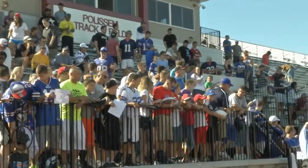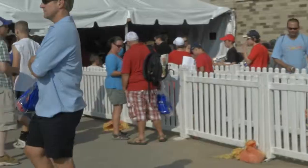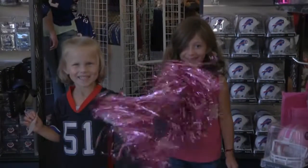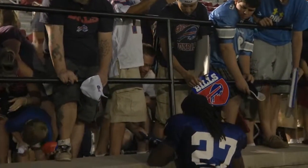True Bills fan. After practice, Bills players make their way to the gates to sign autographs, take pictures, and interact with the fans. Each day, select players appear in the kids' autograph tent to sign for the enthusiastic Bills fans. Fans leave camp with the experience of a lifetime, meeting their favorite players, enjoying the atmosphere, and having fun.